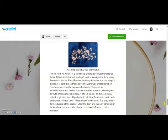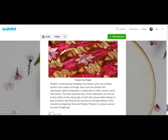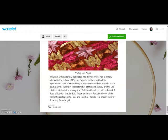The next is the Phulkari from Punjab, which literally translates into flower work, has a history etched in the culture of Punjab. Spun from the charkha, this spectacular style of embroidery is patterned on odhnis, shawls, kurtis, and chunris. Phulkari has many stories in the romantic protagonists Heer and Ranjha. Phulkari is a dream weaver for every Punjabi girl.